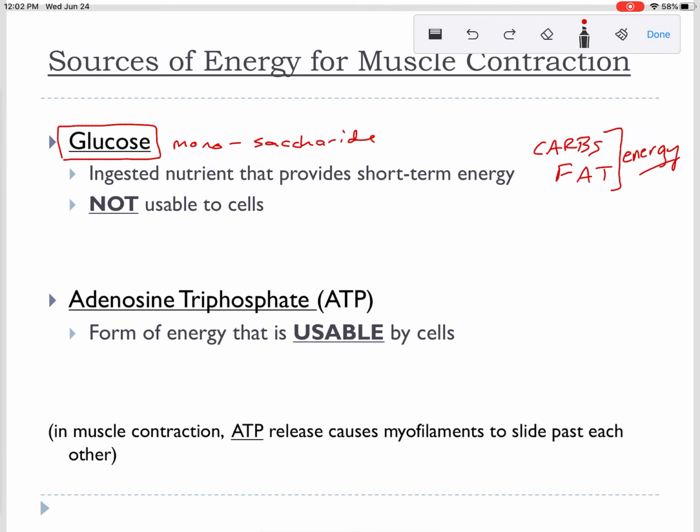We know that glucose is a monosaccharide and can give our muscle cells quick energy, and that is true. It can give our cells energy. However, the glucose itself is not in a usable form. We have to do an extra step. If we look at the molecule of glucose, it's just not in a usable form. So we have an added step. We have to convert all of that glucose into something called ATP, because ATP is in a usable form, which means that it can be used directly as fuel for our muscle cells.